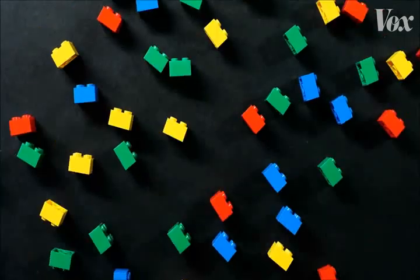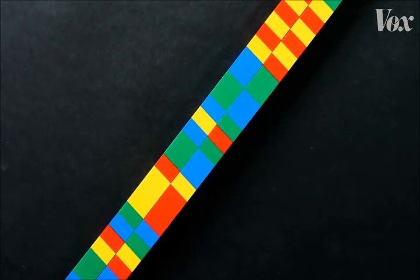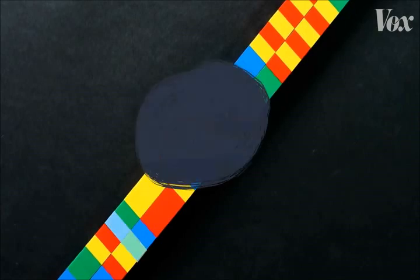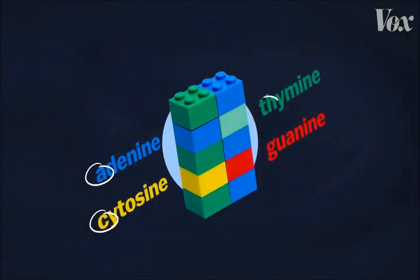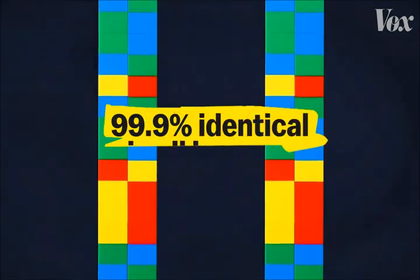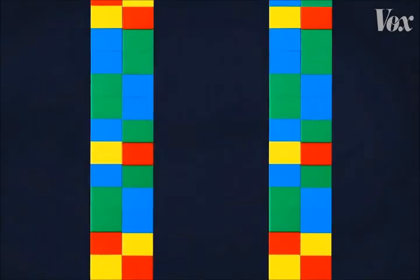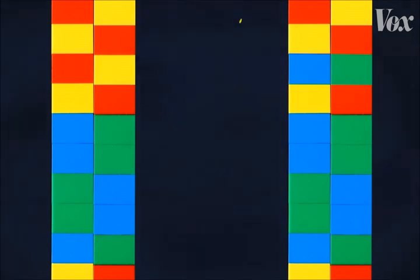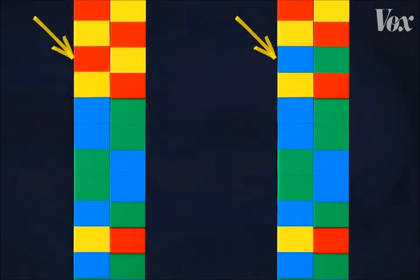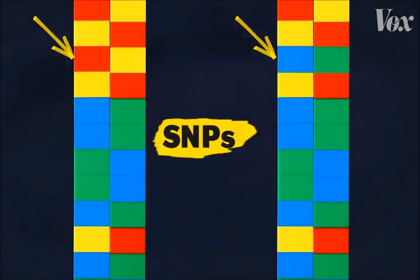To understand how genetic ancestry tests work, let's start with the DNA itself. There are about 3 billion base pairs in our genetic code. Those are the A's, C's, T's, and G's that form the instructions that make us, us. Of these 3 billion base pairs, 99.9% are exactly the same in all humans. But for the remaining 0.1%, one person might have an adenine where another person has a guanine. These single letter differences are called single nucleotide polymorphisms, or SNPs.